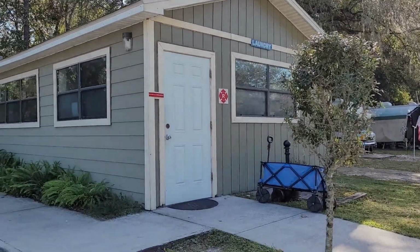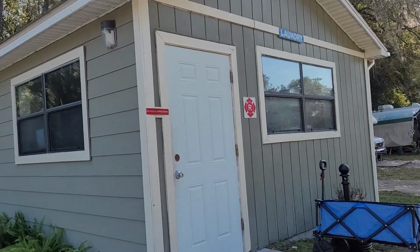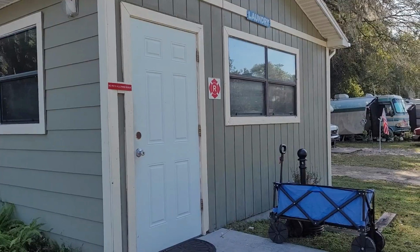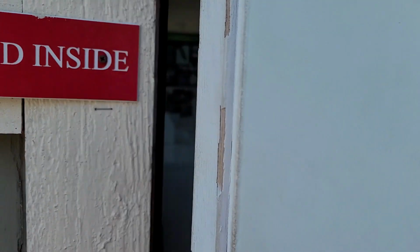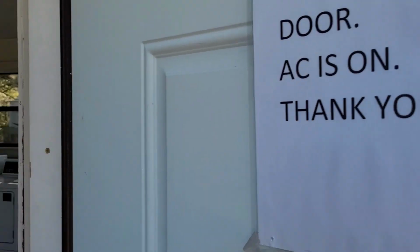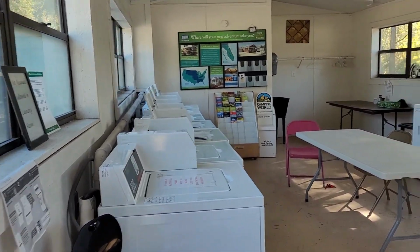Okay, so this is the laundry center. And I'm going to open the door and make sure nobody's in there. Not too many people appreciate being filmed without permission. Also, no pets are allowed inside the laundry room. Please close door, AC is on. And it's a very clean restroom.